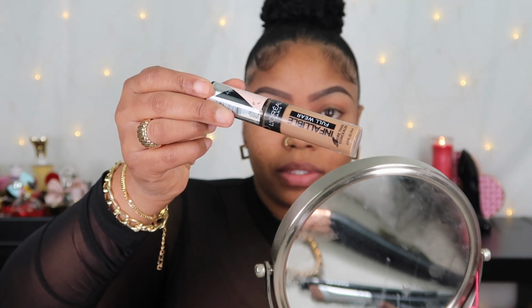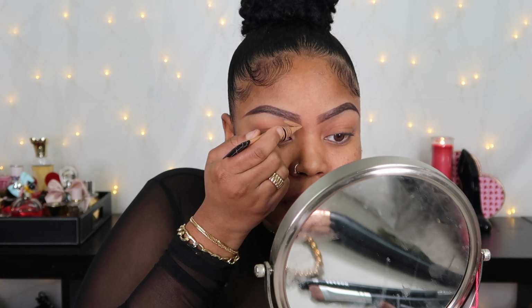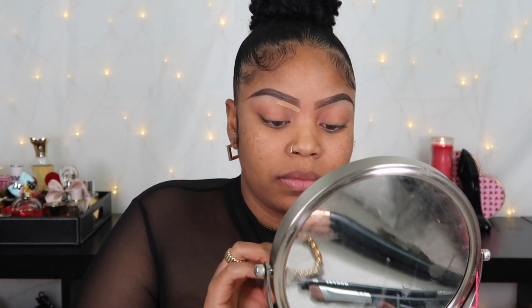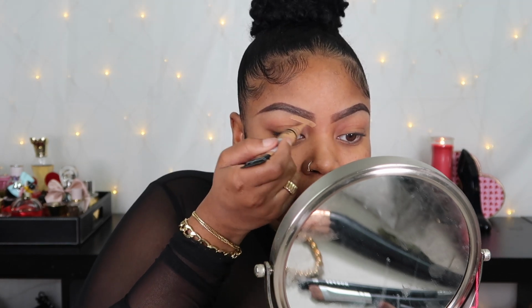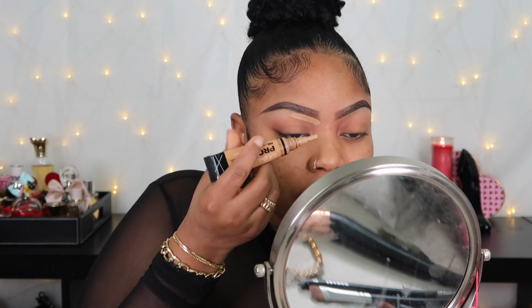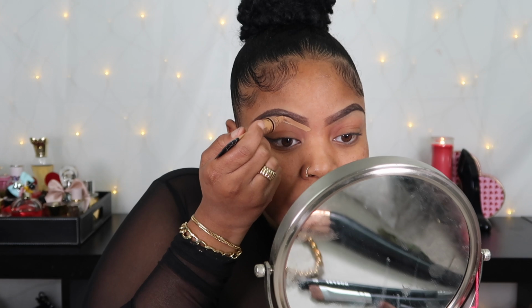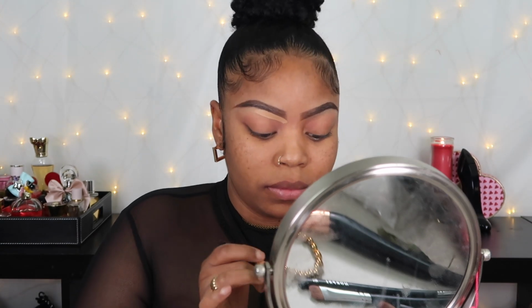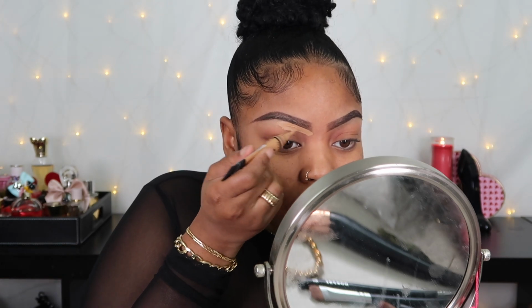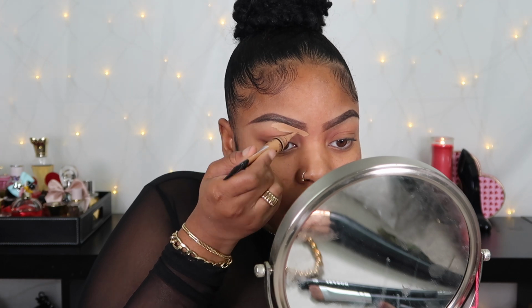Next, I'm going in with my L'Oreal Infallible Matte Full Coverage concealer. This concealer is my number one favorite.